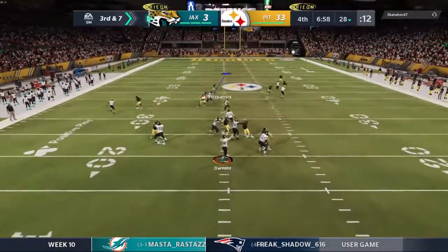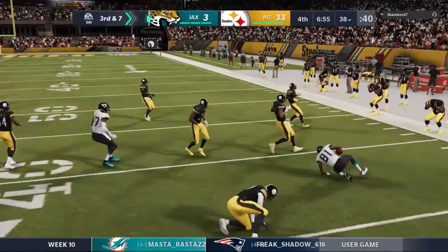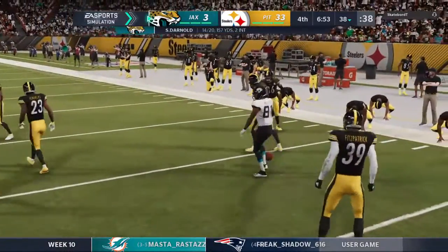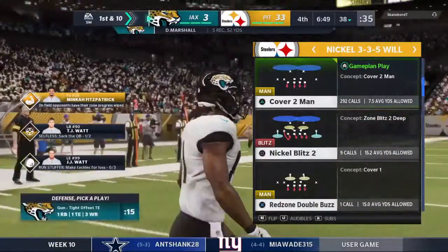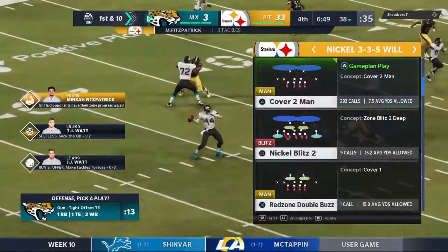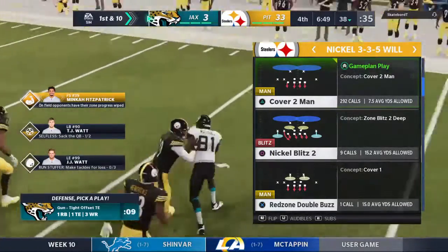To throw is Darnold. Got his man complete over the middle. It's Marshall. And he will have a Jaguars 1st down as they're able to get the 3rd down conversion. 11 yards there for Jacksonville and a 1st down as well. Jaguar 1st down.